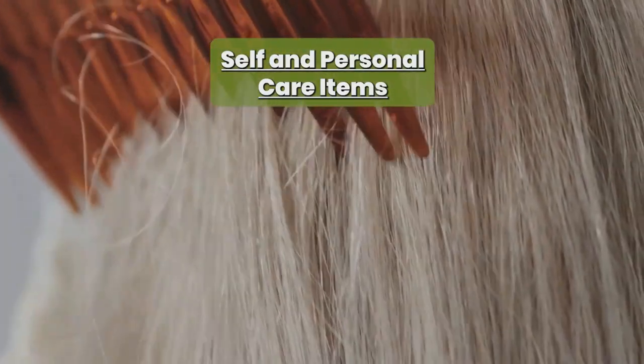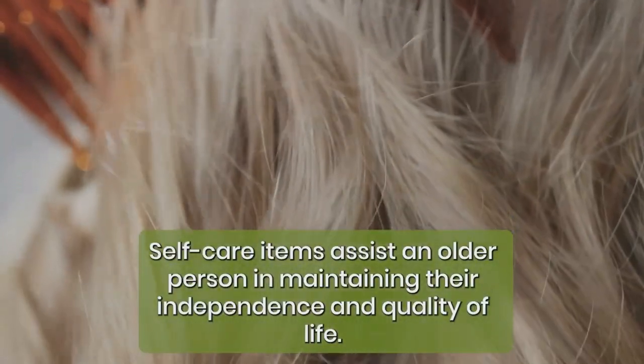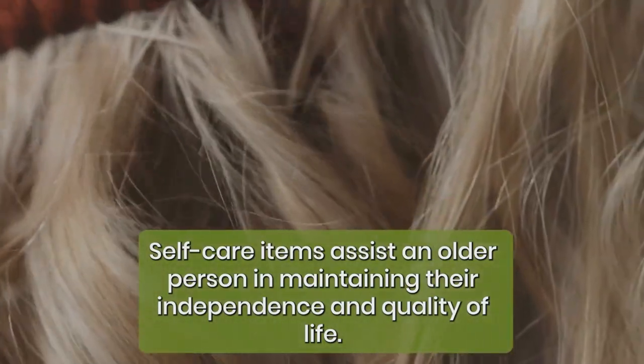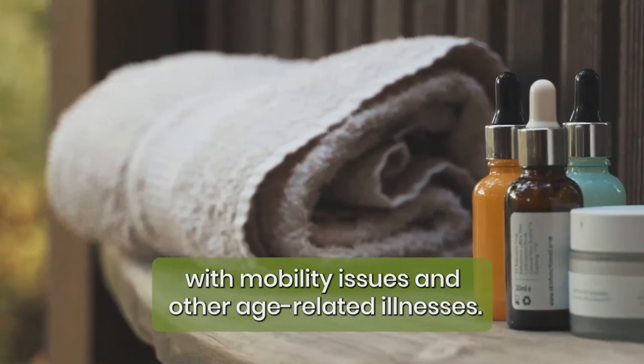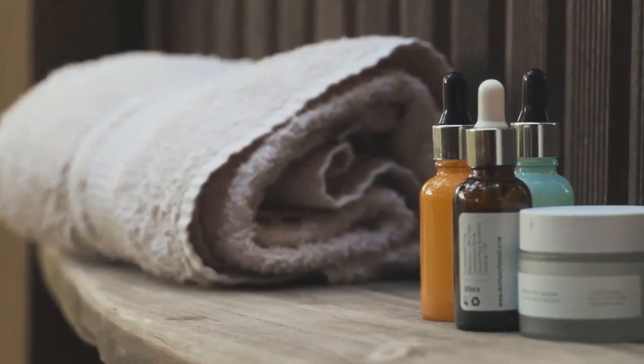Self and personal care items. Self-care items assist an older person in maintaining their independence and quality of life. Personal care items help seniors deal with mobility issues and other age-related illnesses.